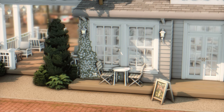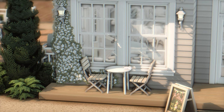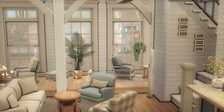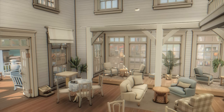As you can see here outside, there is a little seating area where you can come out here and read a nice little book with a cup of coffee and a croissant. It's just a whole vibe. And past the entrance, as we go into the cafe, it's just gorgeous, you guys. Look at that. I love that there's windows at the top as well, because it makes the space feel very bright and airy and more open with more lights.